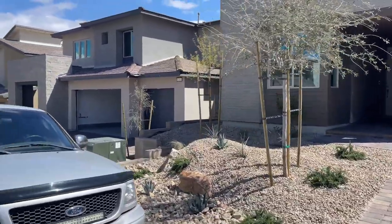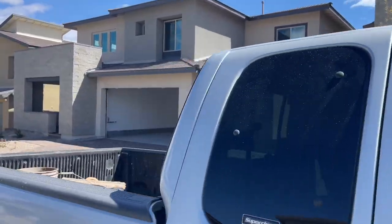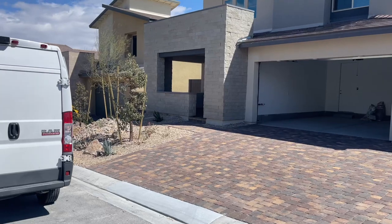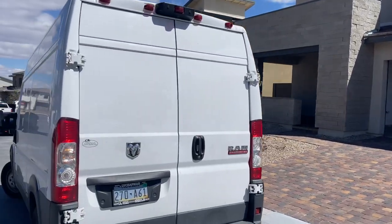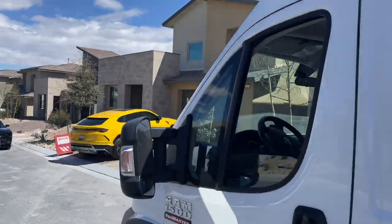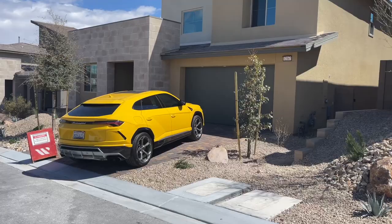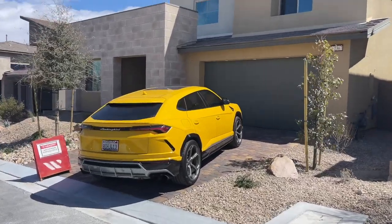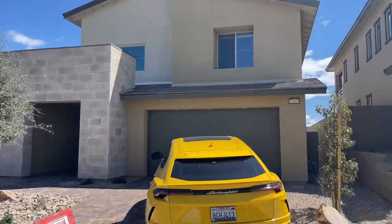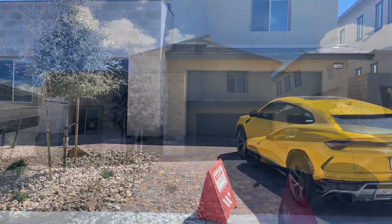And then we're going to do a final walkthrough over here at Graycliff by Lennar in the Stonebridge Village of Summerlin. It's going to be this model. It's my client's Lamborghini. He bought two houses in this community. It's a nice house. This is the Hazel model over here by Lennar.